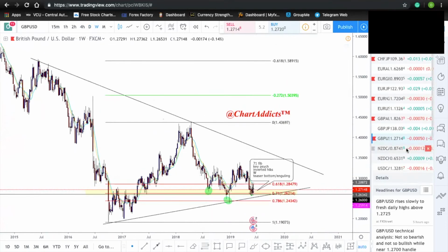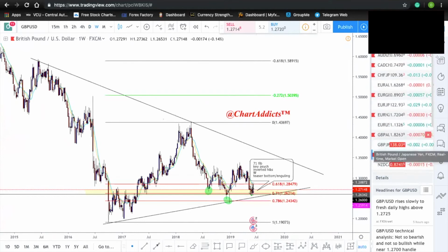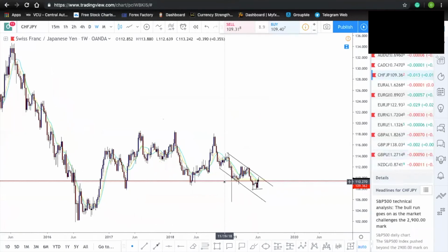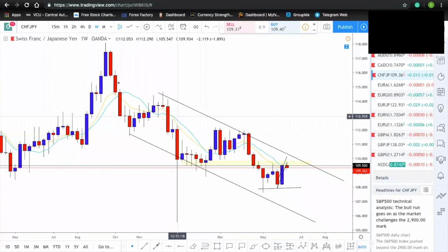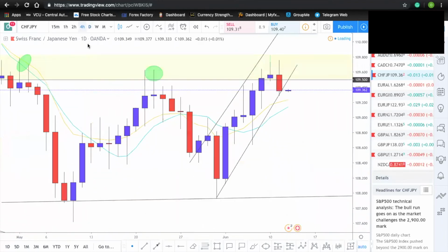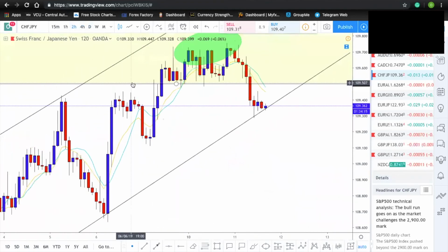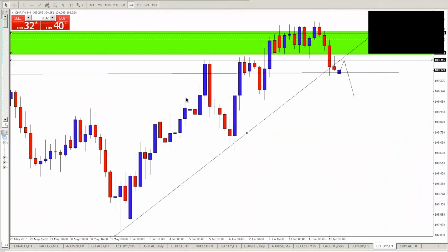I believe that is it. I don't know if we caught any other pairs. Other than that, some pairs we are looking to catch again is CHF JPY. This one is setting up very nicely. You can see we did break, looks like we're breaking this channel. And I'm liking it on my MetaTrader, so we could potentially.